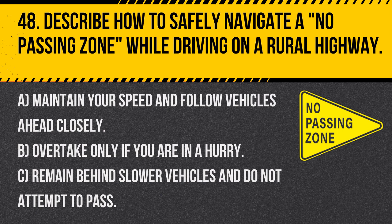Question 48. Describe how to safely navigate a no-passing zone while driving on a rural highway. A. Maintain your speed and follow vehicles ahead closely. B. Overtake only if you are in a hurry. C. Remain behind slower vehicles and do not attempt to pass.